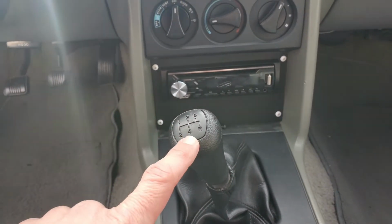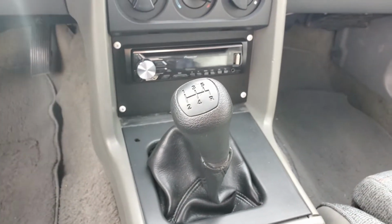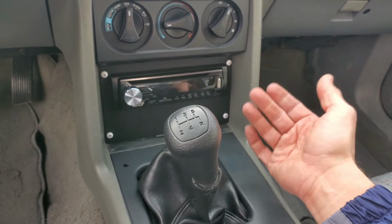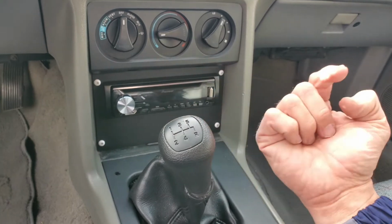So when I got Frankie, it had a goofball B&M plastic T-handle. I don't really care for those. So I bought a new knob for Frankie, and when it got here, I thought, you know what? This car here is more deserving. So the original knob out of this car is in Frankie now.